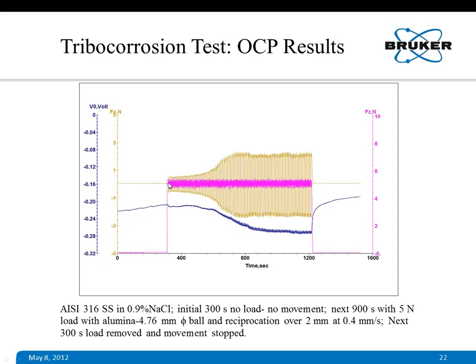But as soon as we apply the tribo, that is mechanical wear, it started sliding with the load of 5 Newton. You see this film is trying to break, and it broke after some time. You see the friction force increased a lot.